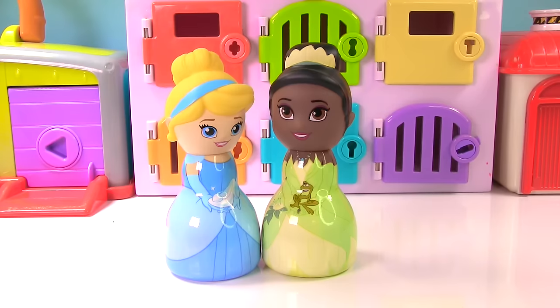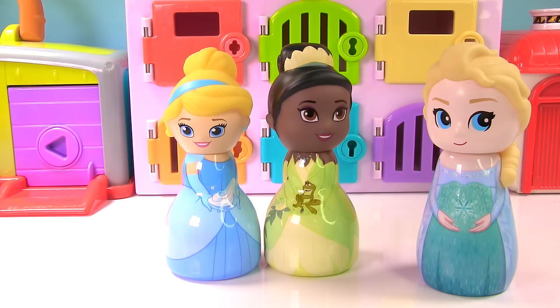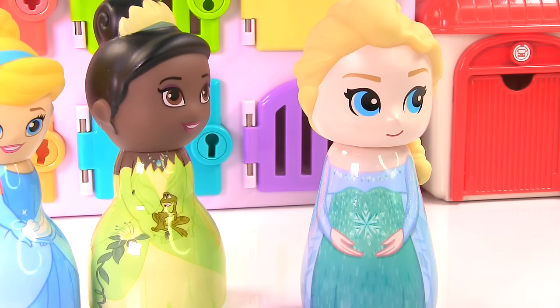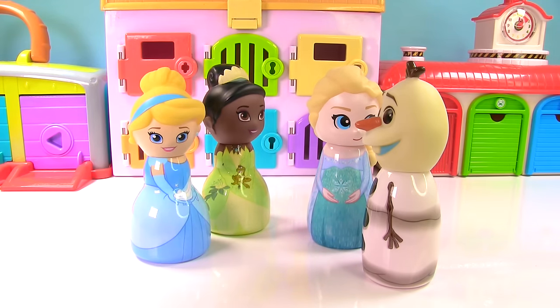I can't believe we actually get to meet him. I know, it's so exciting, a real life snowman. This is going to be so cool. Hey, here they come. Hi, Tiana and Cinderella. Hi, Elsa, is Olaf with you? Yes, he is. Here's my little buddy, Olaf. Hi, guys. It's a pleasure to meet you. So nice to meet you, Olaf.